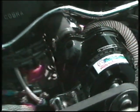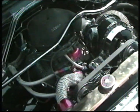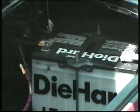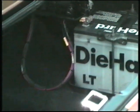brass tank on the radiator, a custom radiator overflow filler, some other high performance options, Mallory ignition, MSD, the ignition stuff, chromed a lot of the bolts and nuts and some of the stuff for the Paxton supercharger that was on there.